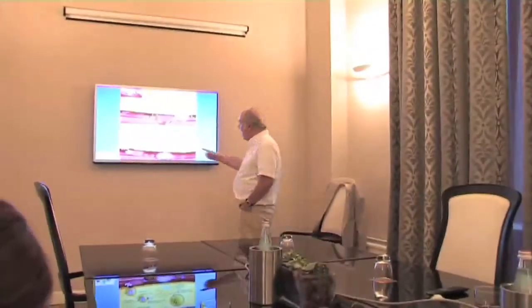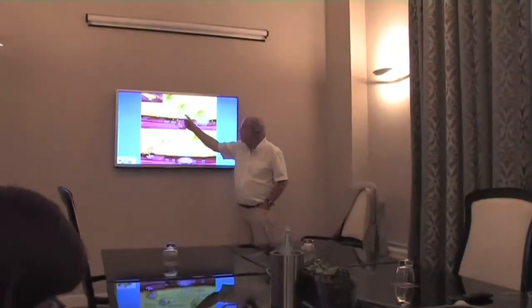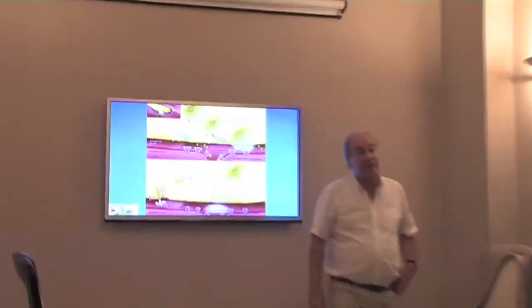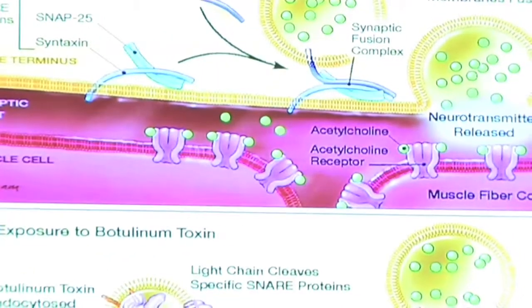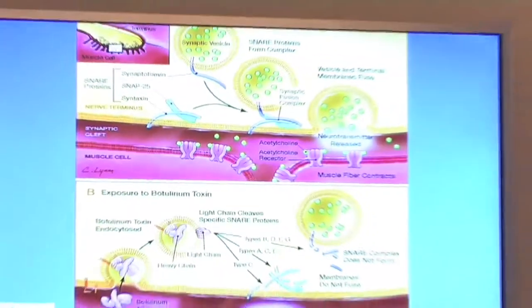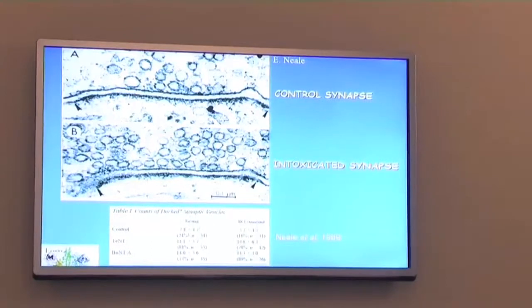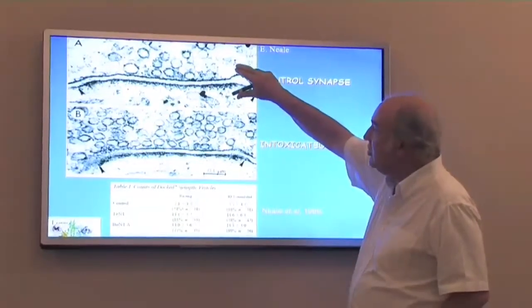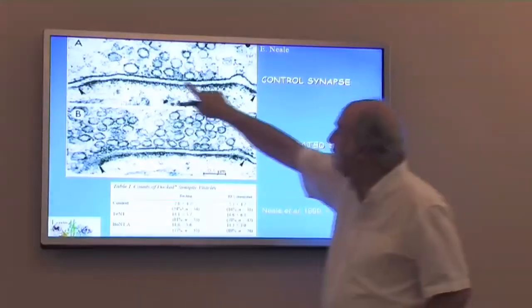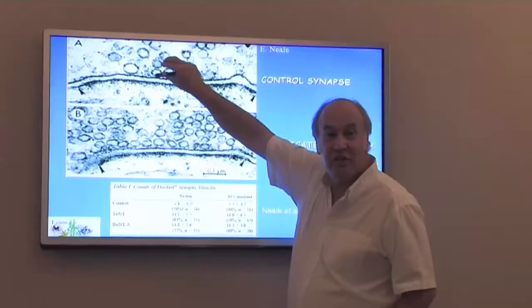You only have to damage maybe one of these with one molecule of toxin to get an effect. So it really is very powerful to achieve that. And just in case you didn't believe me, here is a human neuromuscular, no, this is an animal neuromuscular junction. Here's the gap. Here's the vesicle that's filled with the acetylcholine.